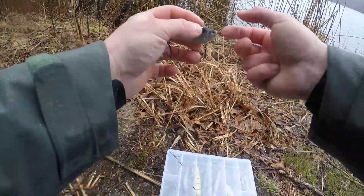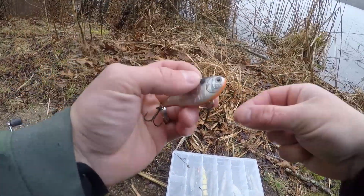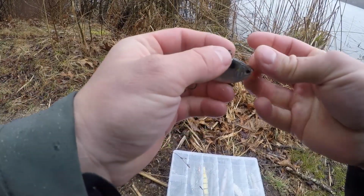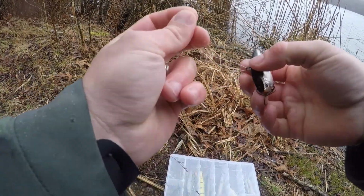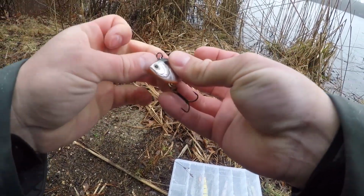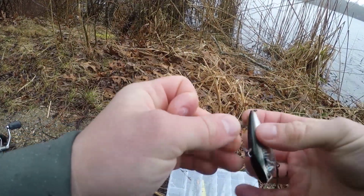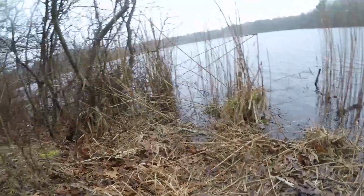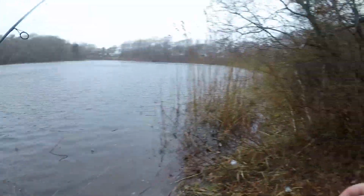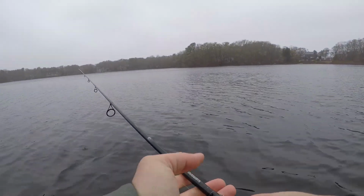I like those dark reds and oranges on that day, so rather than going for the other rattle trap I brought, I'm gonna go for this one. This is a Yozuri, I think, but I like that orange bottom. Get back to it. You hate to lose the hot bait. Within what, 10 minutes? I don't even know how long I've been here. Not that long.